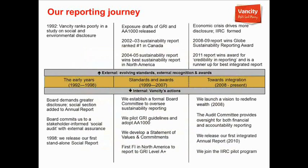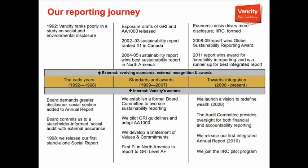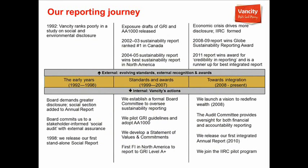So on to reporting. Reporting is a journey, and for us it's already been quite a long journey and one that's far from over. We first began reporting social and environmental information in our annual reports in '92. This was before my time at Vancity, but I understand this was triggered by a survey that ranked us poorly in terms of disclosure. Our board felt that as a community-owned and operated credit union, we needed to be accountable to our members for our social, environmental, and economic performance and impact, as well as for our financial results. And so in '96, our board committed us to an externally verified social audit.